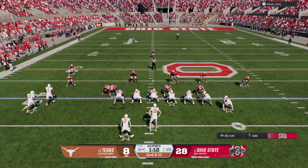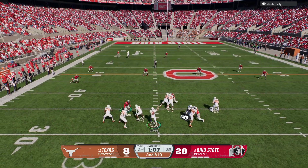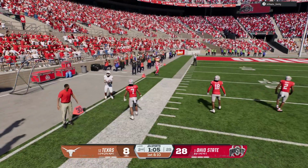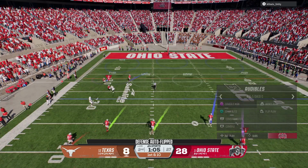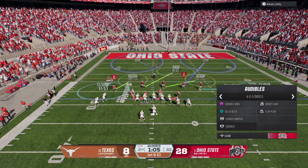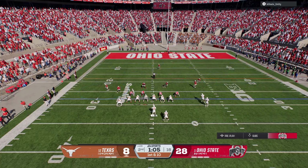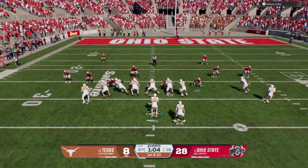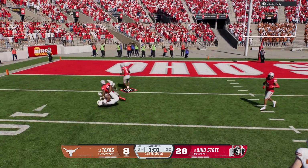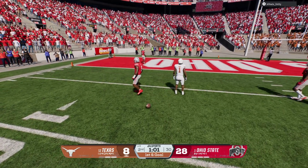They're dealing with a second and long. Looking to fire. Going for the big play. It's caught. All the way down to the 27-yard line before they get him out of bounds, and this offense is threatening. Reads it, fires complete. They get him down, but this offense is set up first and goal from the 9.